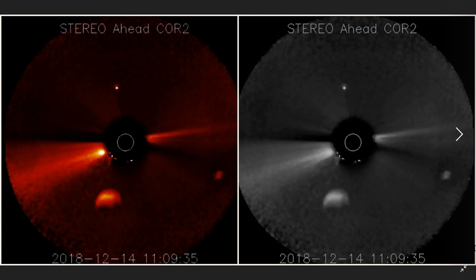Now, let's go ahead and check these photographs out. Just give me 1 second here. These are just two side-by-side photographs, and this is the COR2. Hold on 1 second, let me adjust my microphone here. There we go. These are the two photographs that I was referring to. One of them is in black and white, and the other is in its natural red color that comes from the stereo ahead COR2 coronagraph.